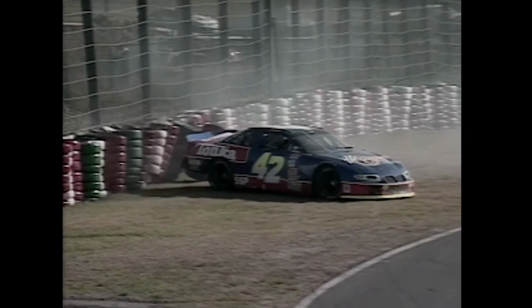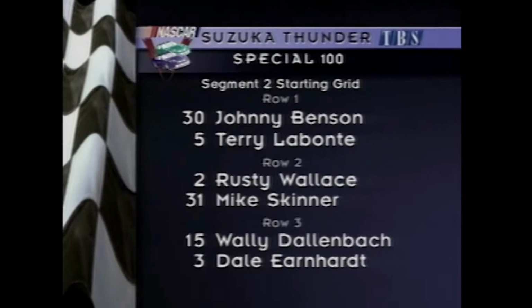Robbie Gordon also spun as Jeff Gordon crossed the line to win the first segment. Since the top 10 was inverted, Johnny Benson and Terry Labonte would roll off 1-2 with Rusty Wallace behind them. In 6th was Dale Earnhardt and Gordon back in 10th.